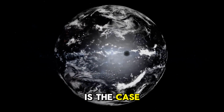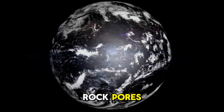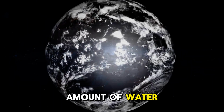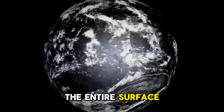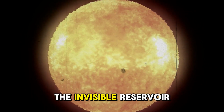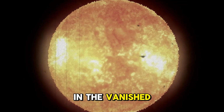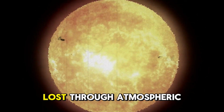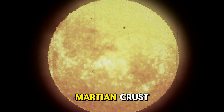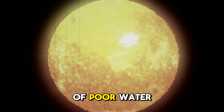However, if this is the case, Mars could have stored a groundwater deposit in its rock pores that is large enough to form a planet-wide ocean. What's more, the amount of water would even be enough to flood the entire surface of Mars 1 to 2 kilometers high. Against this background, the invisible reservoir could also explain what happened to the water in the vanished Martian oceans. It was not lost through atmospheric outgassing, but instead seeped into the depths of the Martian crust, where it has been preserved to this day in the form of pore water.